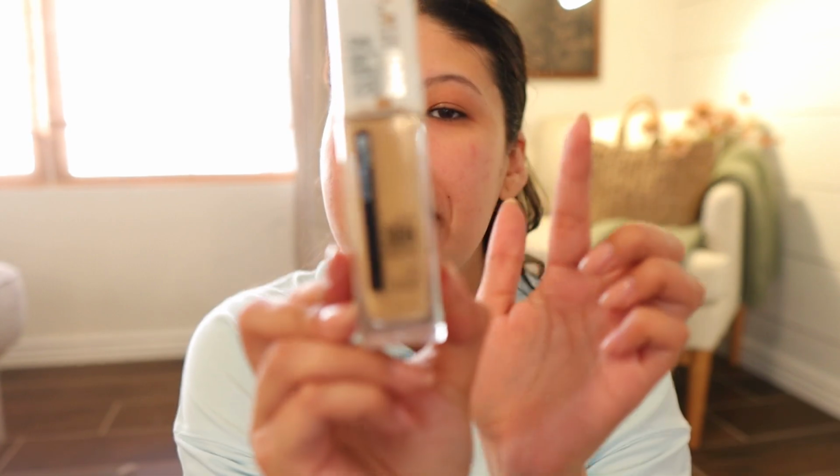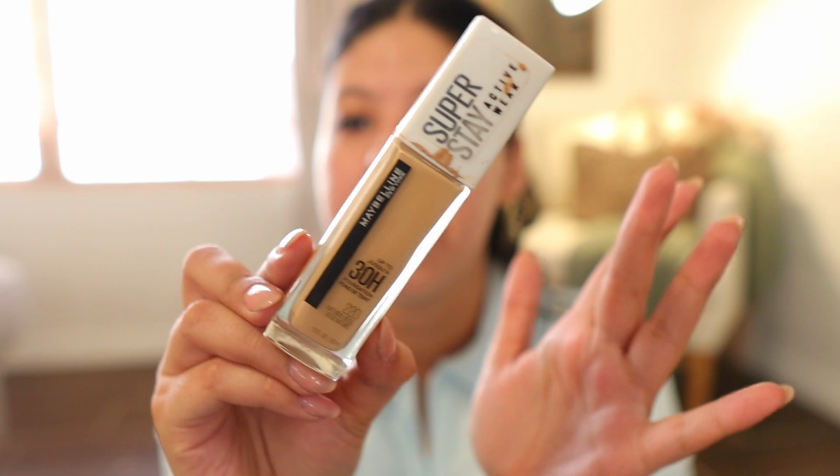Okay friends, so I'm not a makeup guru, but this is how I do my makeup, so I'm going to show you guys real quick. This is the foundation I use. I have used this for years. I even got my sister on it because it's just a good foundation and it's not expensive.